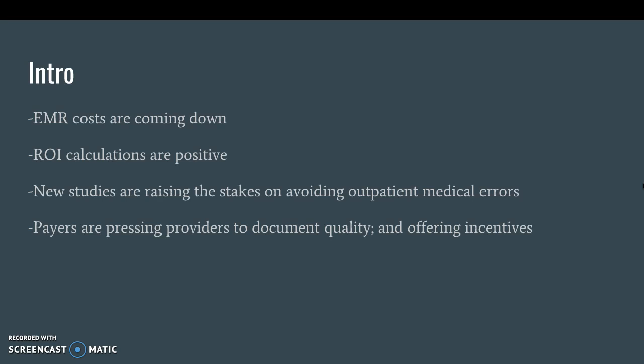The reason is because more and more small physician practices were purchasing EMRs. This was done back in 2003. They were doing so because EMR costs were coming down, return on investment calculations were positive, and EMRs were proving to avoid medical errors for their patients. And then we had third-party payers who were offering incentives to doctors for good quality documentation for their visits and for their patient care.